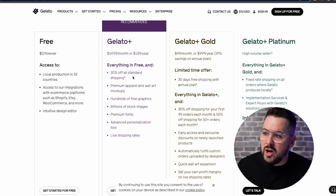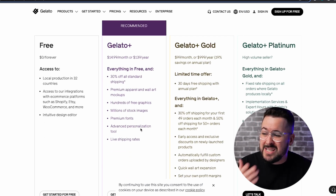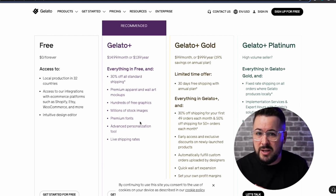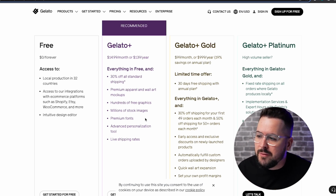You get 30% off all standard shipping. You get premium mockups. You get free graphics and stock images you can use in your designs. The premium fonts are a big one. With the free plan, you don't get a ton of fonts, but when you go up to that Gelato Plus plan, there is almost an unlimited amount of different font styles that you can use, and those can be really, really helpful because you can also do designs from scratch in Gelato. So those premium fonts really help.